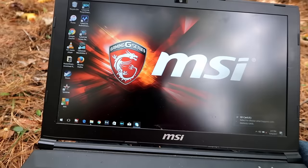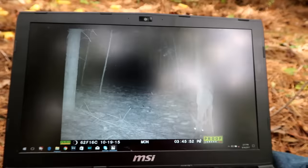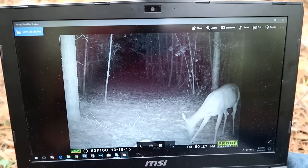Dad's over there doing some work on the field. Why did I click that? I meant to click folder. I'm about to look through these pictures without him and see what we got. Some does, it looks like.